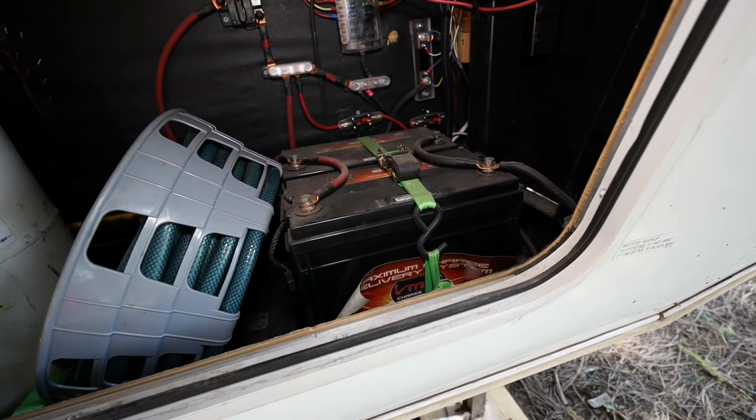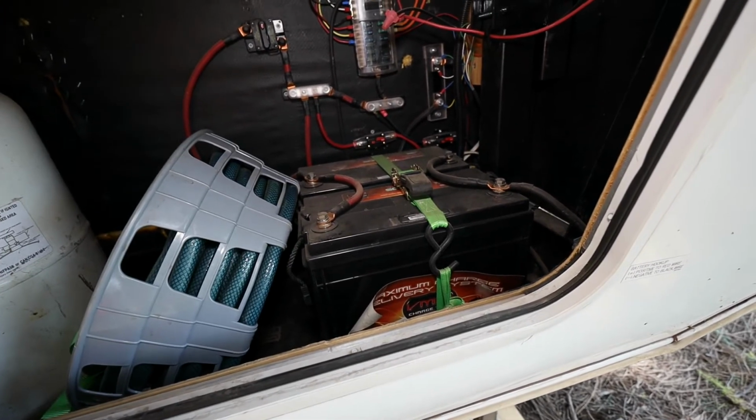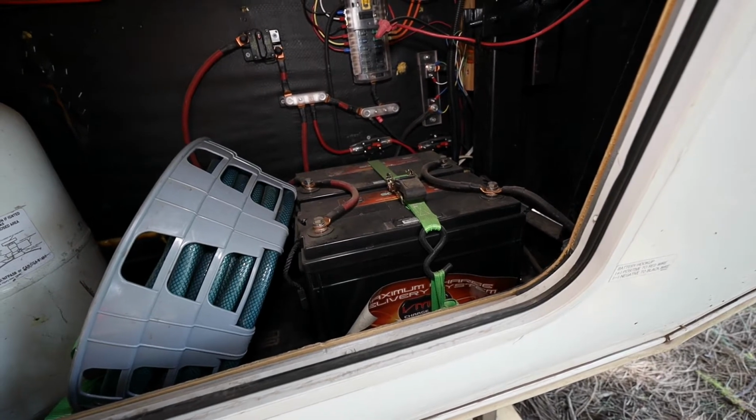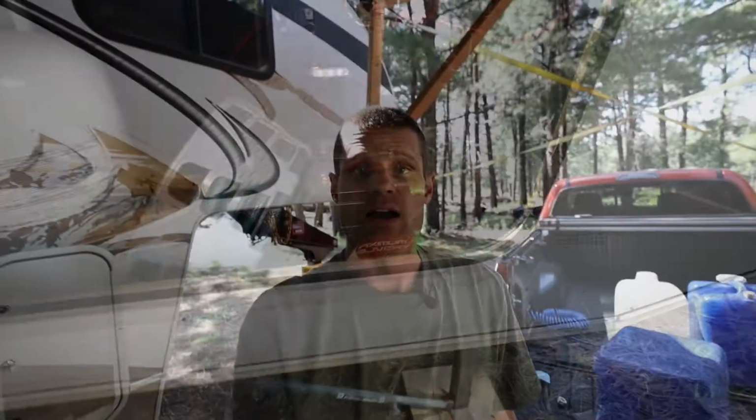I would love to go with a lithium ion setup from like Battleborn, but that would be $1,800 for 2 100 amp hour batteries, which is disgusting. I believe those VMAX batteries, when I bought them, I think they were like $360 a piece several years ago. So $1,800 for the 2 of them is just absolutely insane.